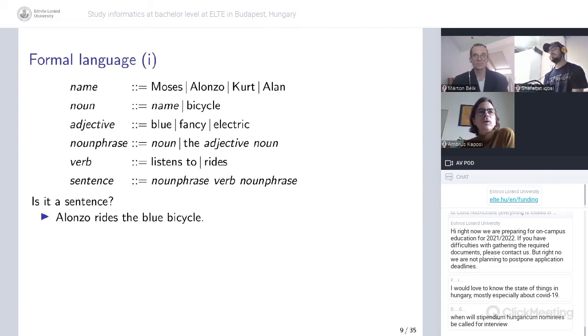So here for the first noun phrase, in this first sentence, we chose to have a single noun, which is a name, and the name is Alonso. For the verb, we have 2 verbs, listens to and rides. So the verb is rides in this case, and the second noun phrase is starting with the word the. Then we write an adjective, and the adjective can be 3 different things: blue or fancy or electric.